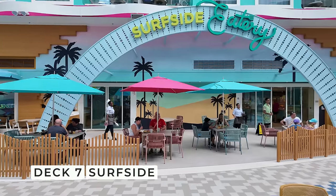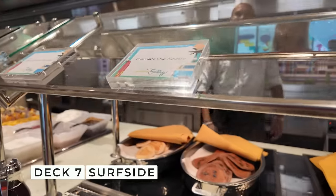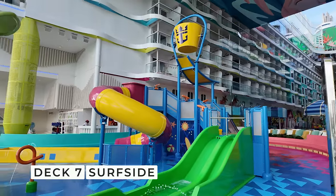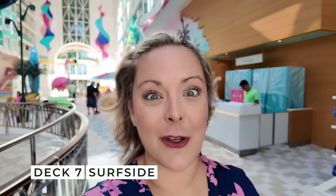You also have the Surfside Eatery, which is a buffet designed for kids, but really for all ages. I love the food here. And there's a water park area here for kids, which is really nice. But I am walking to my favorite spot in this area. Do not miss this. Even if you do not have kids, you need to come here. Let's keep walking, and I'm going to show you what it is.